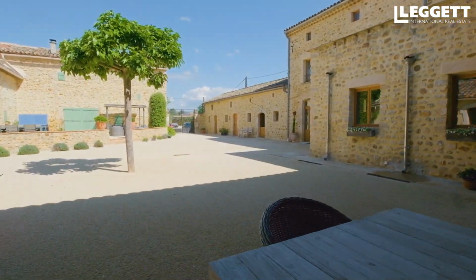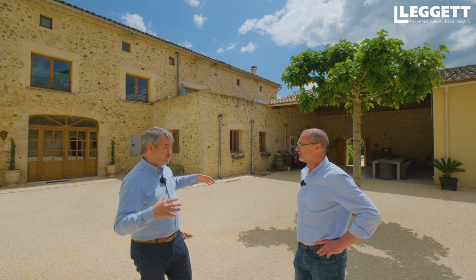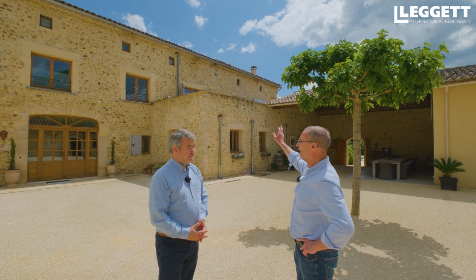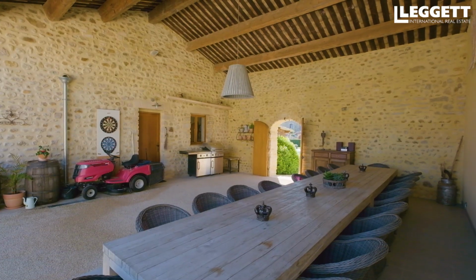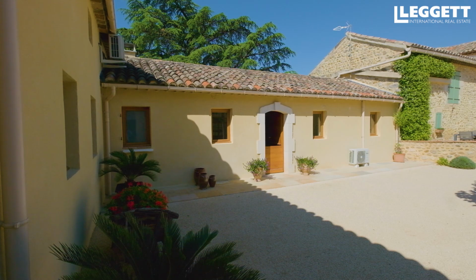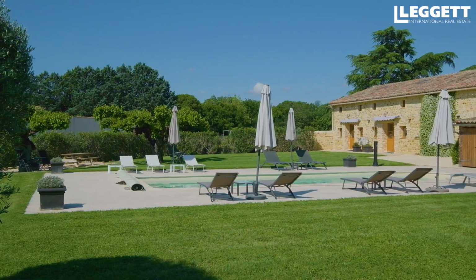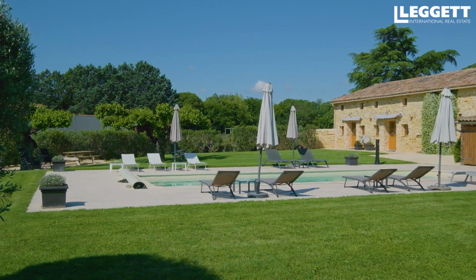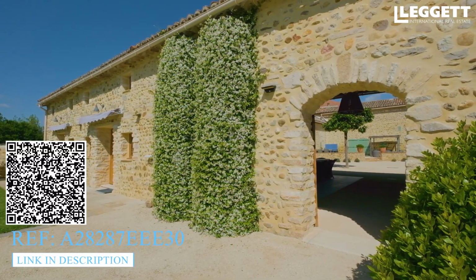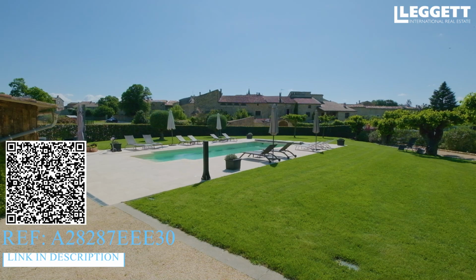Yeah, and so it comprises several buildings here. What have we got? The main house here. It's a private main house. Then we have 1, 2, 3, 4 different gîtes. That's for 4 people, 6 people. Another one, 6 people. It's very nice to come here. They have the swimming pool. The garden is flat, it's secured, it's enclosed.